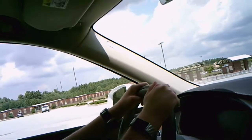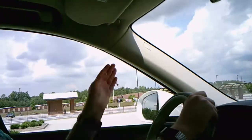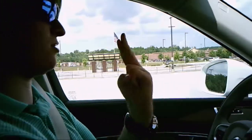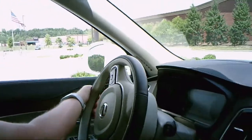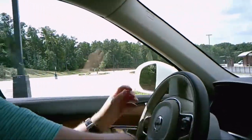Wow, I love how easy it is. Once in dynamic mode, you just barely tap it and it goes. It just goes. That's the beauty of a supercharger and a turbo. They give you that extra torque almost instantly. Also, a sunroof that extends all the way to the mid-seats as well. Oh, my.